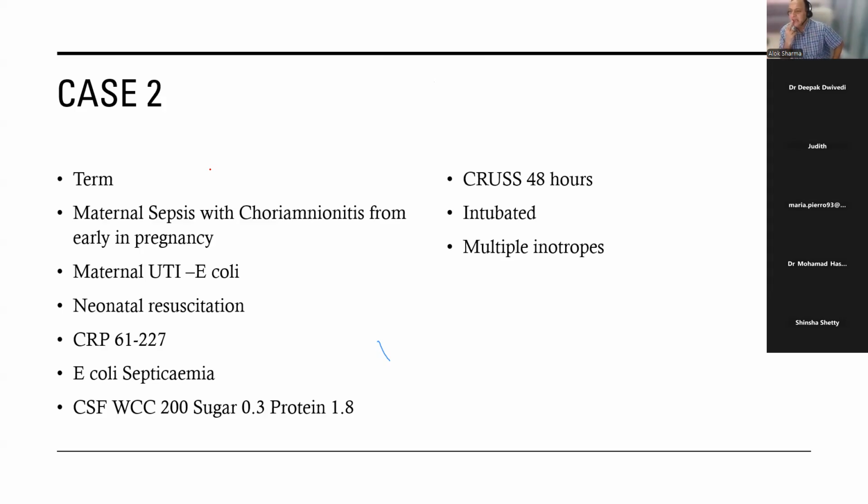I'm giving you another case. A term baby with maternal sepsis in the early part of the pregnancy. In the first and second trimester, this mother was treated for quite severe infection. She had UTIs, a persistent E. coli UTI in her pregnancy, and then ruptured her membranes at about 28 weeks. So she's had multiple courses of antibiotics. And again, just before delivery, she had an HVS done, which grew E. coli.